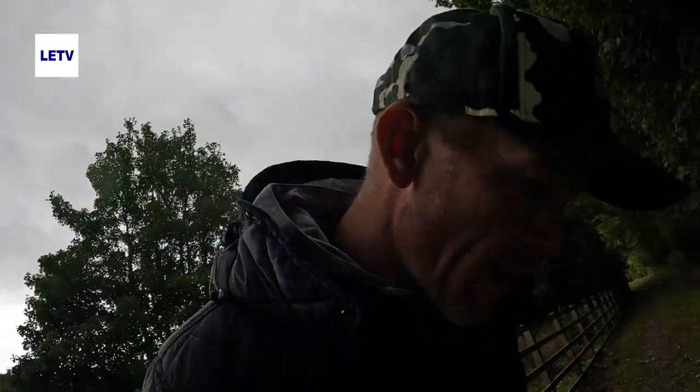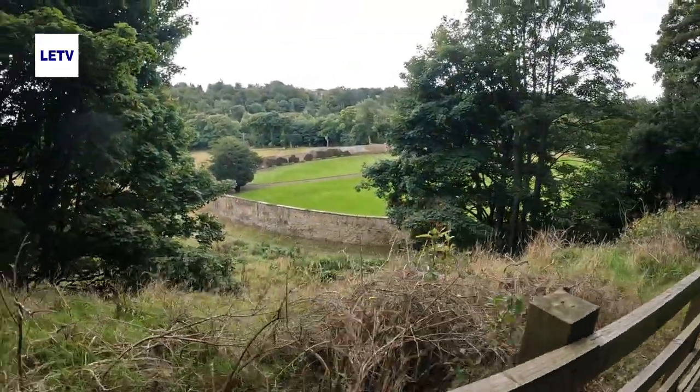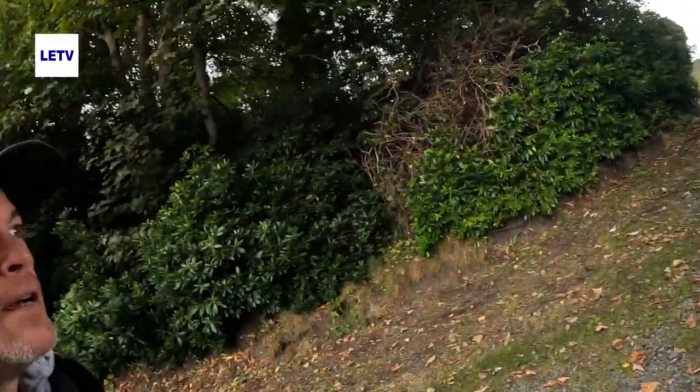So we've just come up from the garden. Oh wow, just coming across conkers there. Good conker tree. But yeah, we're just coming up another path from the bottom of the garden again. People have been telling me apparently I should be coming to the house soon. Let's see.